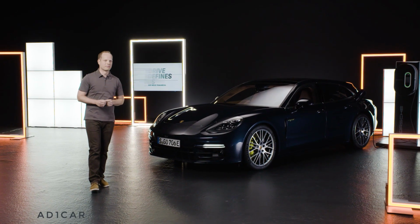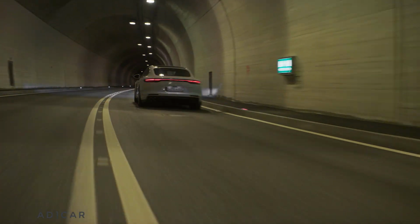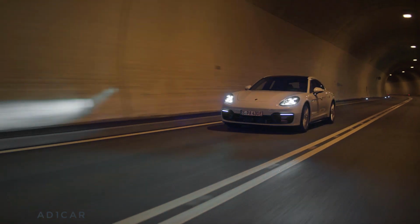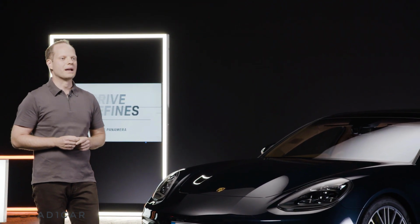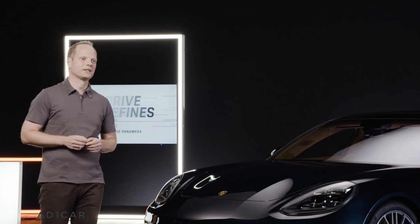An important development goal for the Panamera 4 S E-Hybrid was increasing the power output of its high-voltage battery, which is 17.9 kilowatt-hours now, up from the previous 14.1 kilowatt-hours. The Panamera now has more energy to call upon during dynamic driving situations and benefits from a longer all-electric range in everyday use. Battery capacity has been increased by just under 30% while keeping the same luggage compartment volume.